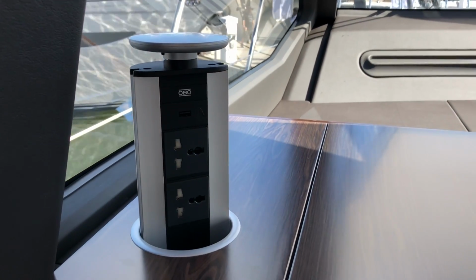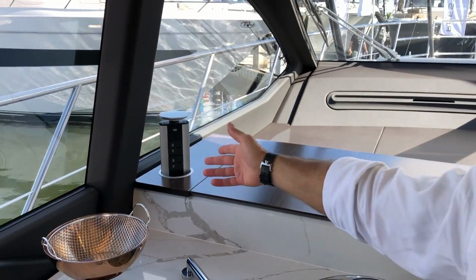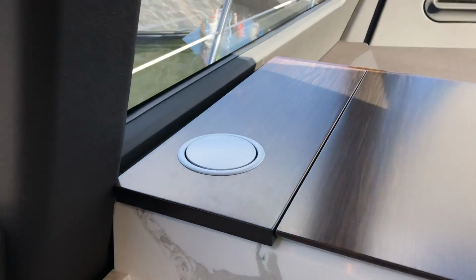This is actually a very cool feature. It is an electrical socket. It features both AC and USB. And when you need it, it's up like that. And when you don't, you just push it down and it disappears without compromising the aesthetic of the boat.